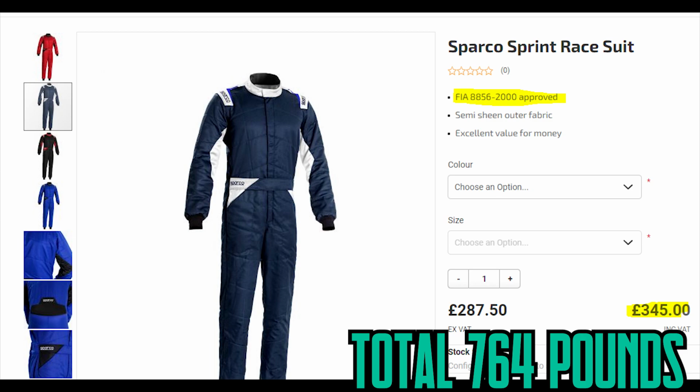So next thing we're going to look at is racewear. I suggest that you follow the advice of video 2 and 3 first, find a series, register, etc, before you buy any of this stuff, because the regulations of your series will dictate what level of equipment you're going to need. Here you can see that I've highlighted that it's FIA 8856-2000 approved, and that is what the series I raced in required, for example. So another £345. So that takes us to £764.